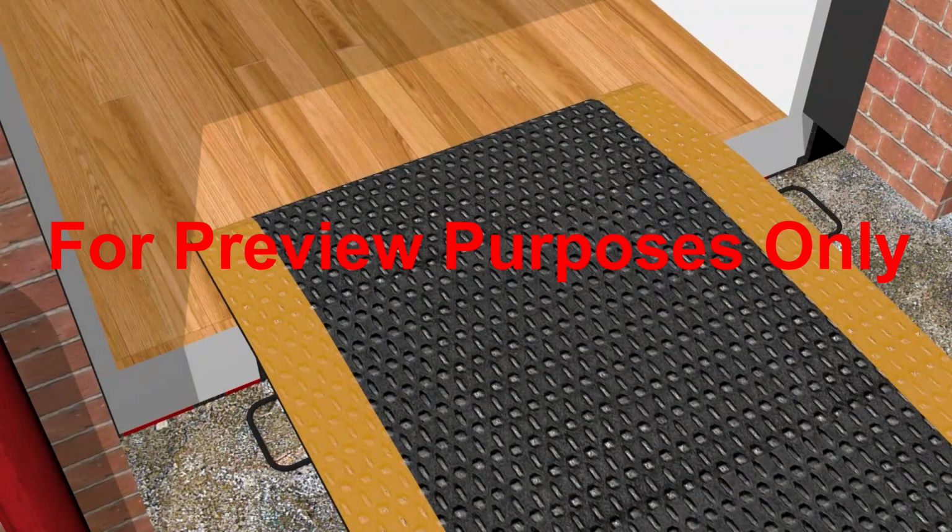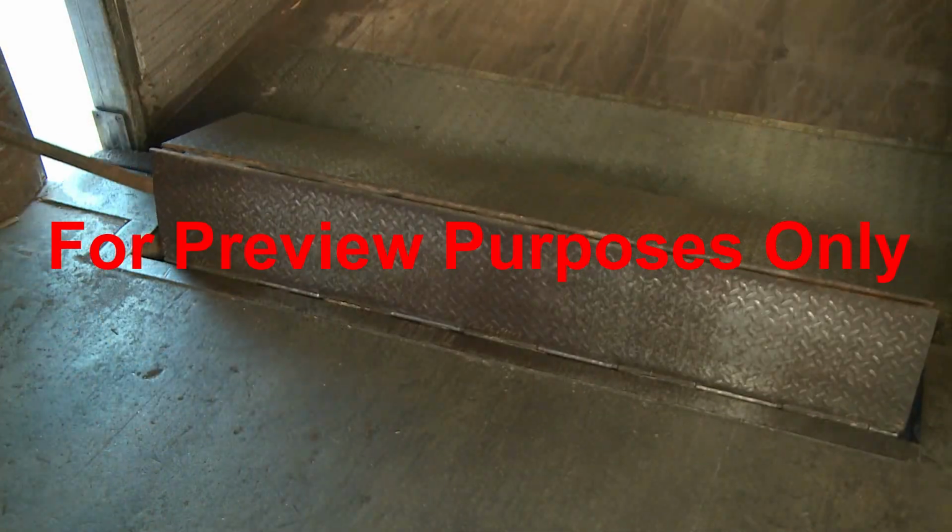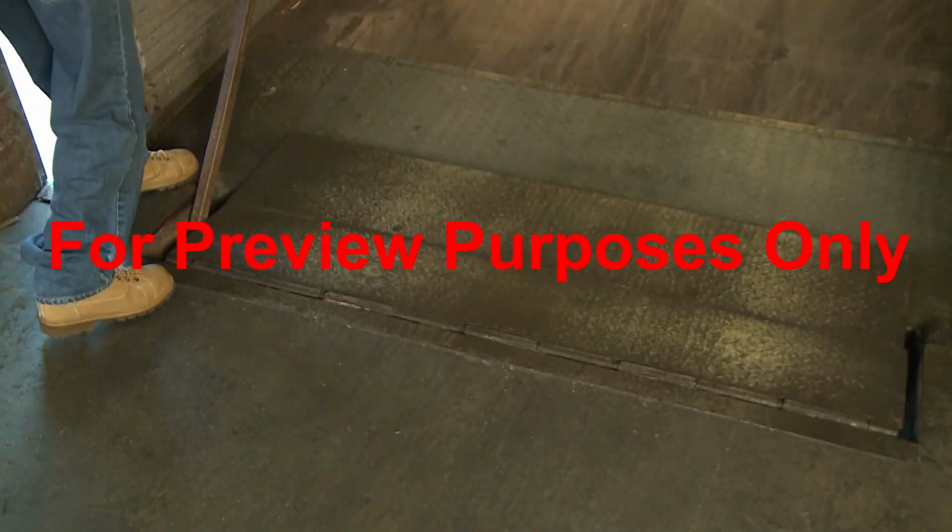Dock plates and boards should rest securely in place, with at least 8 inches of overlap onto both the dock and the truck or trailer floor. Dock levelers should extend fully into the vehicle.